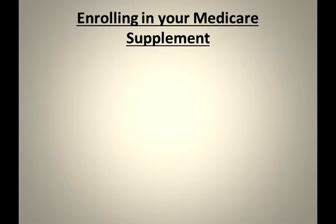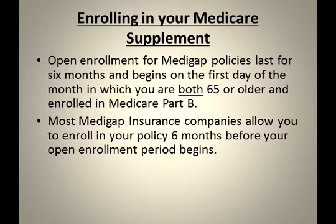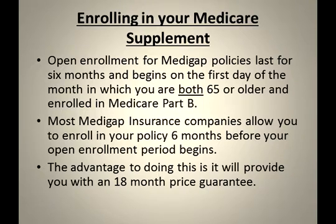So, how do we get enrolled in Medicare supplements? The open enrollment for a Medigap policy lasts for 6 months. It begins on the first day of the month in which you are both 65 or older and enrolled in Medicare Part B. Most Medigap insurance companies will allow you to enroll in your policy 6 months before your open enrollment period begins. The advantage to doing this is that it'll provide you with that 18-month price guarantee. So for that 6-month period where you don't have coverage and you're not paying for it, but you're enrolled before your Medicare begins, of course the price won't go up. And then that entire year, your first year, the price can't go up either. So that's the advantage to go ahead and enrolling early.